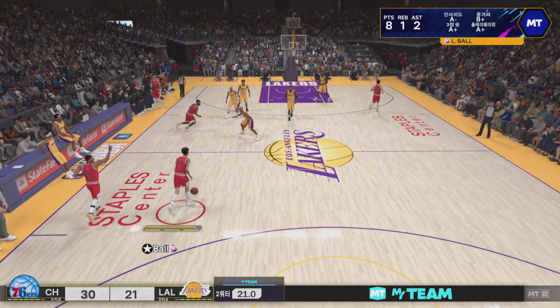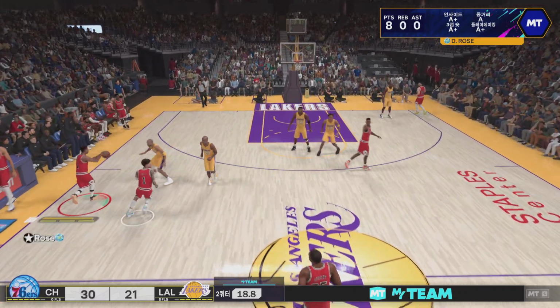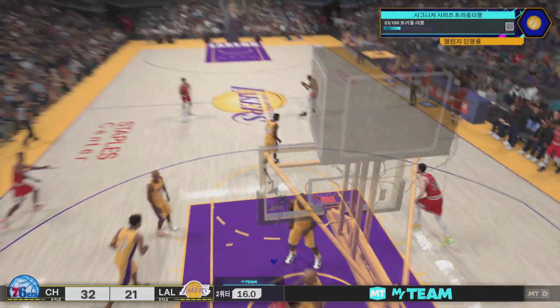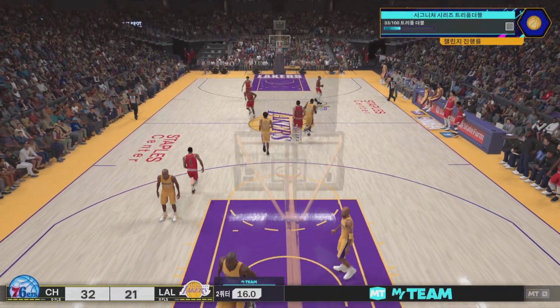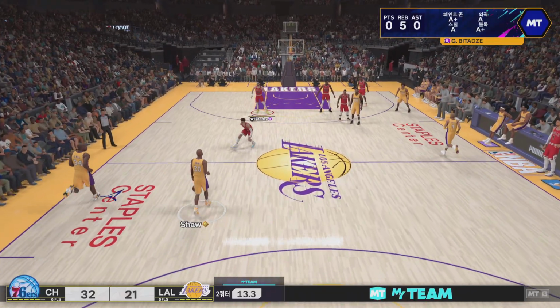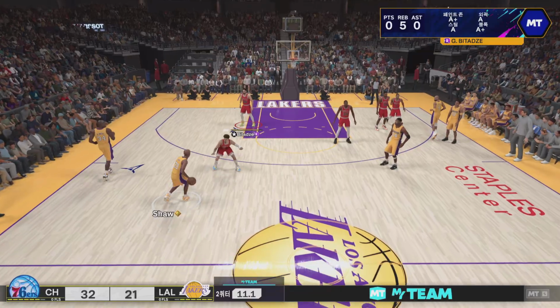That kind of energy and hustle on the glass usually produces good results. The drive by Rose. And it's flushed down. A nice jam. You know, once he starts going downhill, Rose is impossible to stop. He doesn't settle for simple layups. He's throwing that thing down.